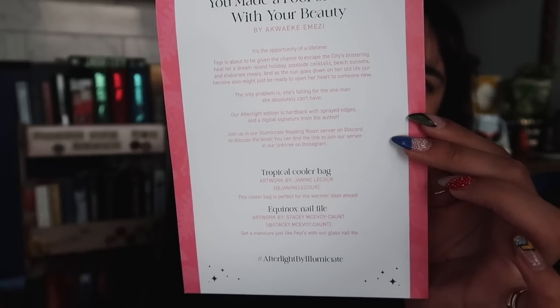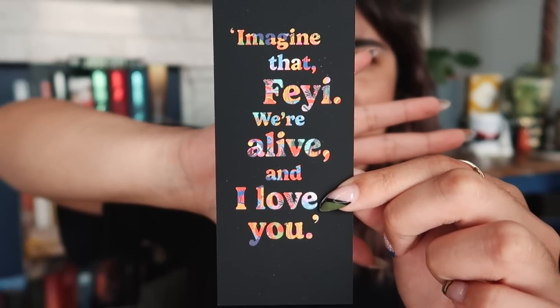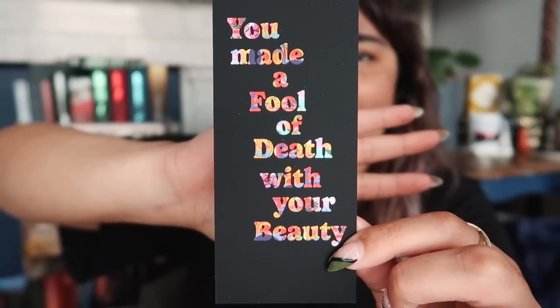I will show you guys the spoilers for this in case you want to see them. I will be going in blind. I don't even know what the book is for this month. But on top, we have a bookmark. On one side, it says, "Imagine that, Faye, we're alive and I love you." And on this side, it says, "You made a fool of death with your beauty."